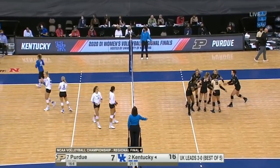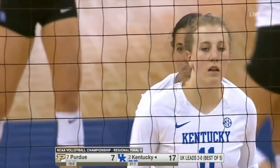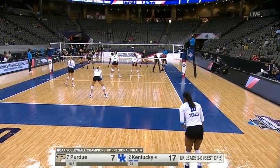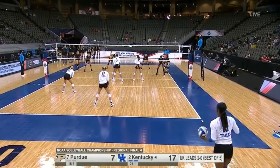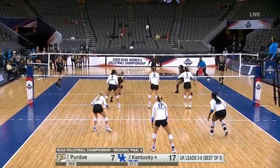Offensive machine, don't you think, Salima? I mean, this is just such a smooth operating outfit. Well, it is, and they handle the ball well, and they can move it around, and everyone can score. It really is a well-oiled machine, like you said. They're playing like one of the top teams in the country right now.